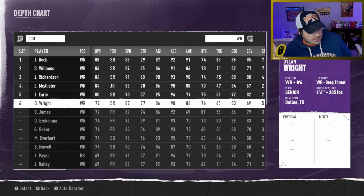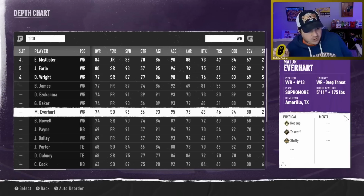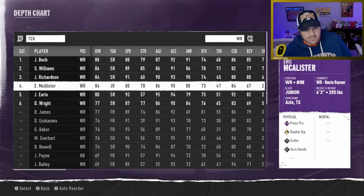Then we're going to pair him with, unfortunately not Earl, he's transferring to UNLV, but we still got speed hiding down here that's coming back. I'm not even going to try this first name, but Baker, 6'3", 93 speed, and Major Everhart, recoup, takeoff, shifty, 96 speed. Both of these guys coming back. So right away, there's your three core receivers. Again, I would set it up as Everhart on the outside, Baker on the other outside, McAllister in the slot. Get your burners outside, try to beat them deep. You got McAllister as a good steady slot option.